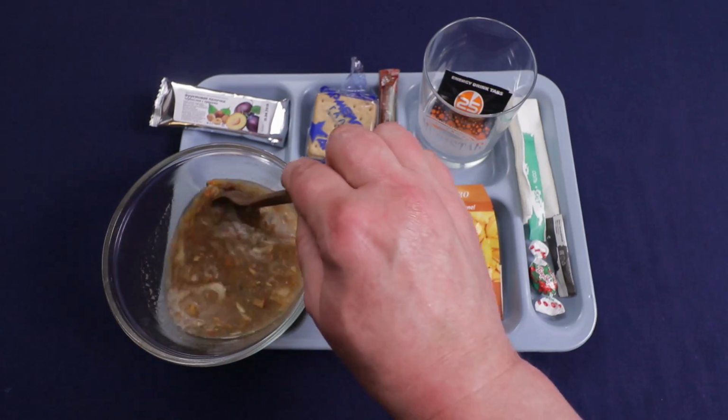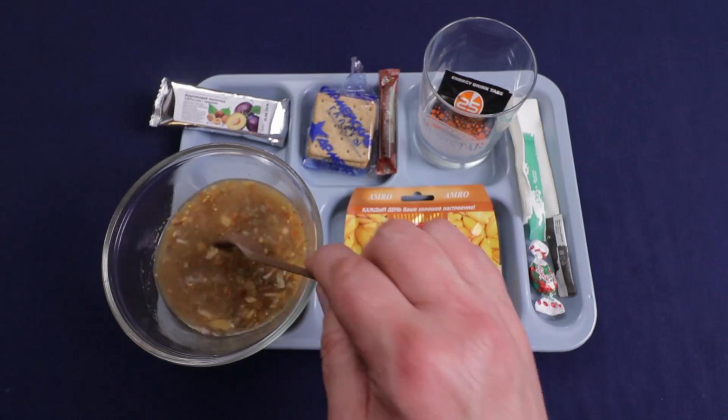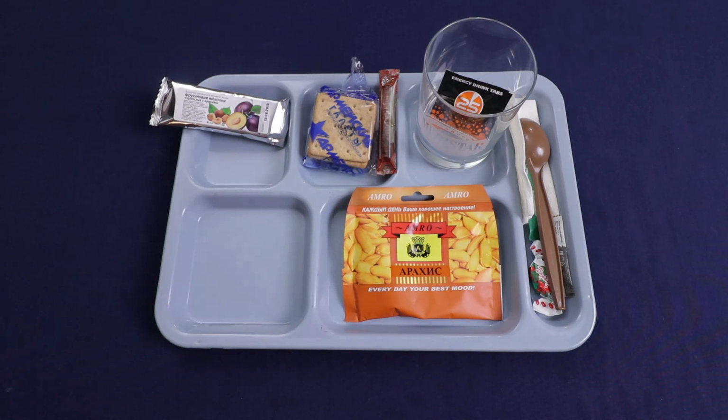Must have some potato starch or something in there. It's thickening up a little bit. Alright, going to set that aside, get out of the way. Put a lid on that, keep some heat in.